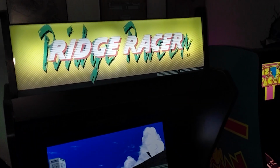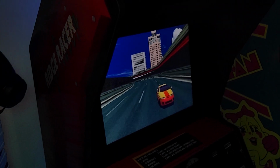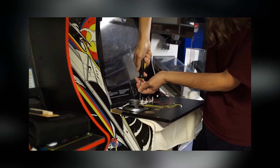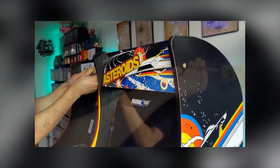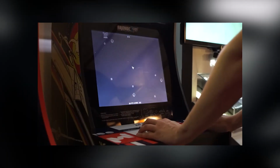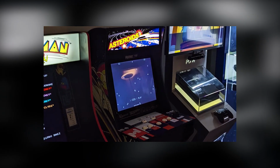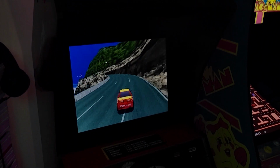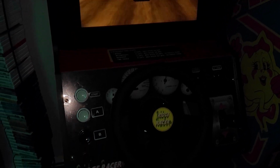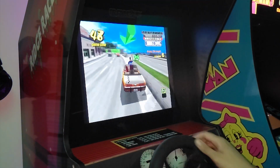Next up is the Ridge Racer machine. Now, I made a video a while back talking about a modded Asteroids machine that I had made. I'll put that up in the top corner. And that was kind of a cool machine, but it got a little stale because it was literally just Asteroids and a couple other games. So I ended up actually trading that machine for this one. And as soon as I got the opportunity to do that, I jumped on it because I wanted a Crazy Taxi machine. And as you can see, it plays Crazy Taxi perfectly.